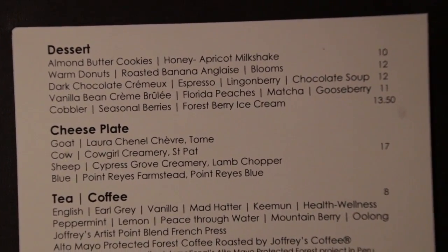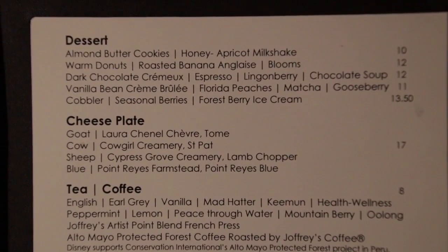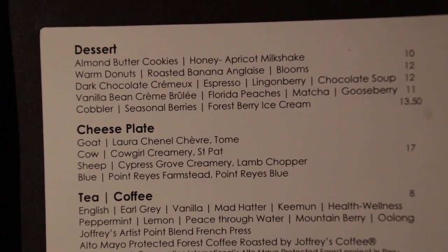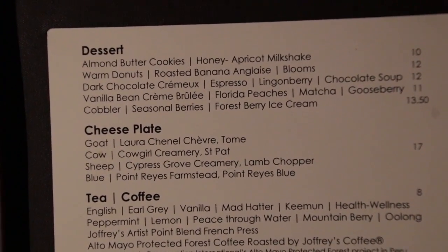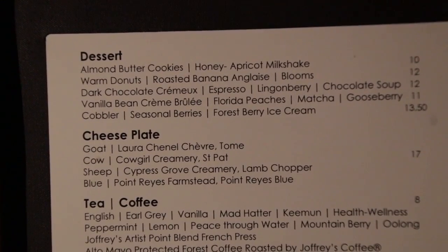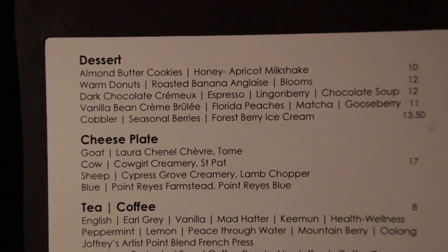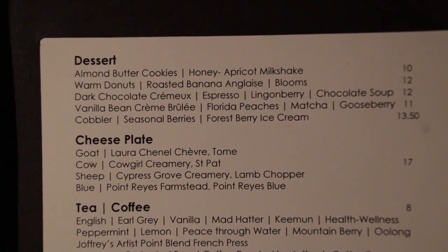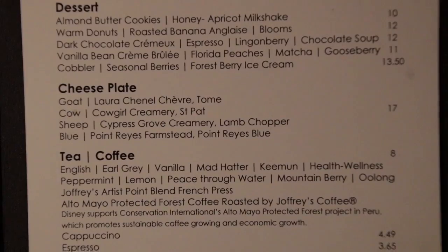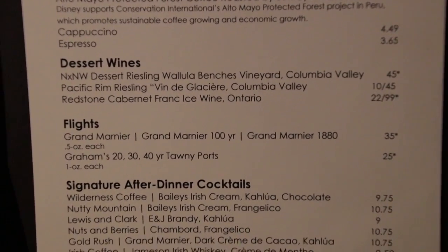Dinner is over, and let's look at the dessert menu. We have the almond butter cookies with the honey apricot milkshake, warm donuts with the roasted banana anglaise and blooms. You also have the dark chocolate cream, espresso lingonberry with the chocolate soup, as well as the vanilla bean creme brulee, Florida peaches, matcha and gooseberry, cobbler, seasonal berries, and the forest berry ice cream. All those are components right by each other there. So whatever you see on one line comes with the dessert, all ranging from 10 to 13. You also have a cheese plate, tea and coffee, dessert wines, a couple of flights there, as well as signature cocktails down at the bottom.